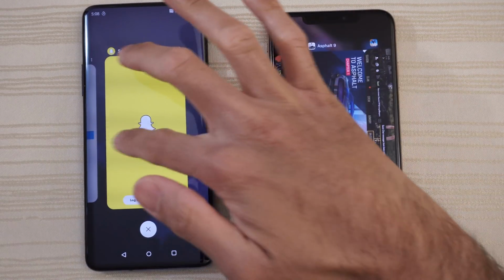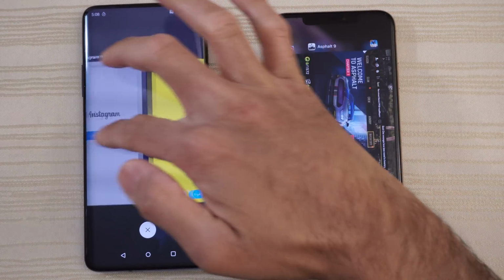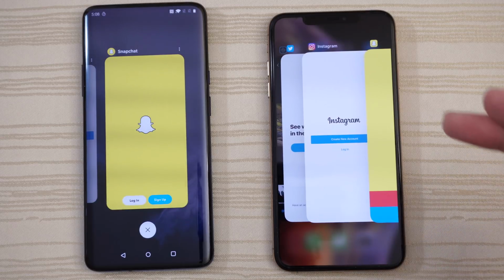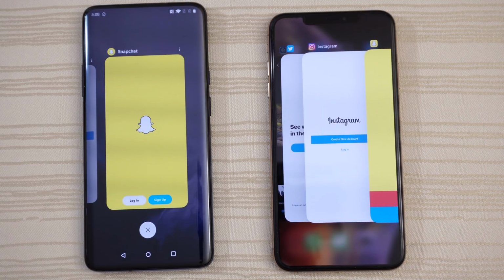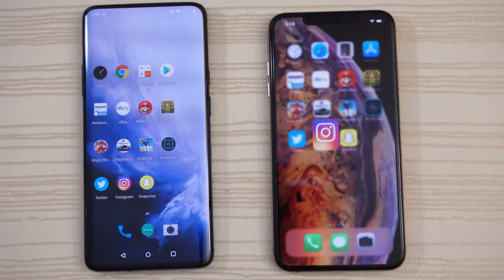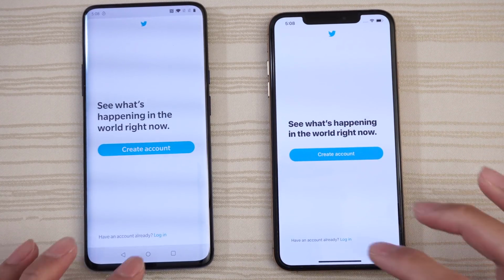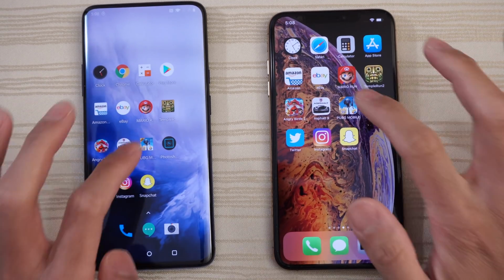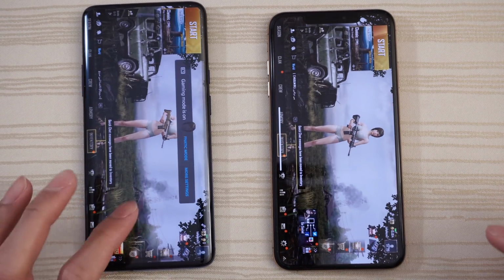Let's take a look at the multitasking of both phones. Everything's in the background, as you can see. OnePlus 7 Pro has 8 gigs of RAM. XS Max only has 4, but iOS is highly optimized. So let's just see what happens right now. We'll go through these apps again, and we'll go check it out. Looking good so far on both phones. This one, good to go on both.